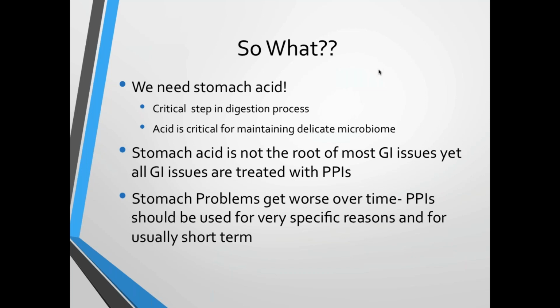Another problem that happens when you shut down the acid is, just think of your hand. The acid is like the callus of your stomach, and when you lose the acid, you lose the very thick mucus lining, and your skin becomes very fragile and delicate. This is important to remember if you stop these drugs: you have to do it very carefully and cautiously, because it's not because you have too much acid, it's because the drugs have altered the very structure of your stomach.